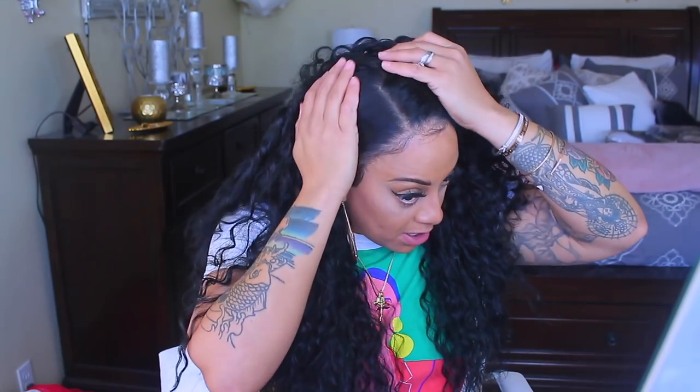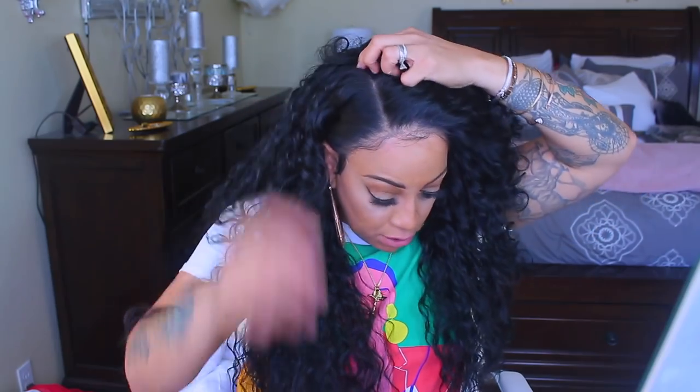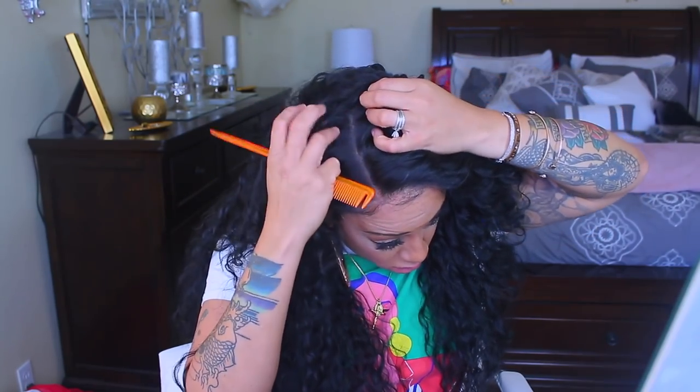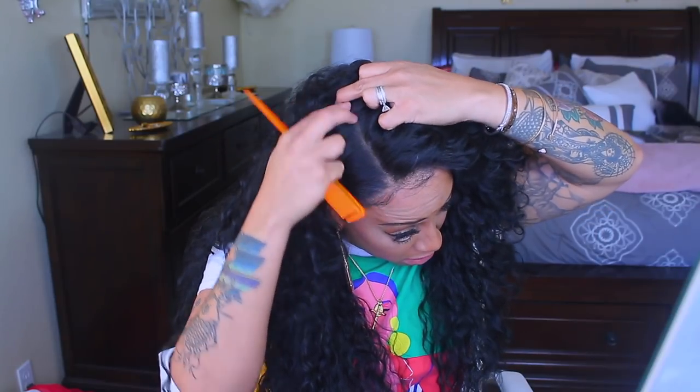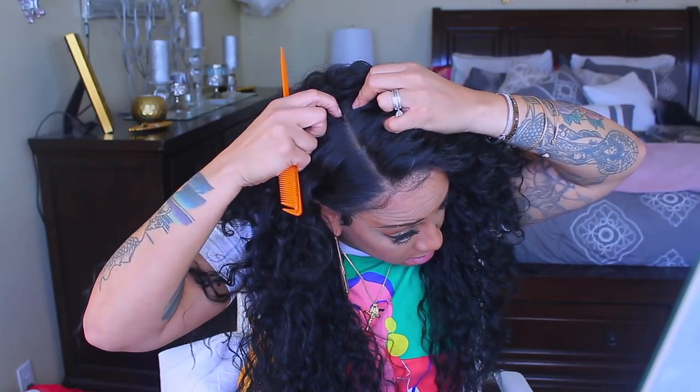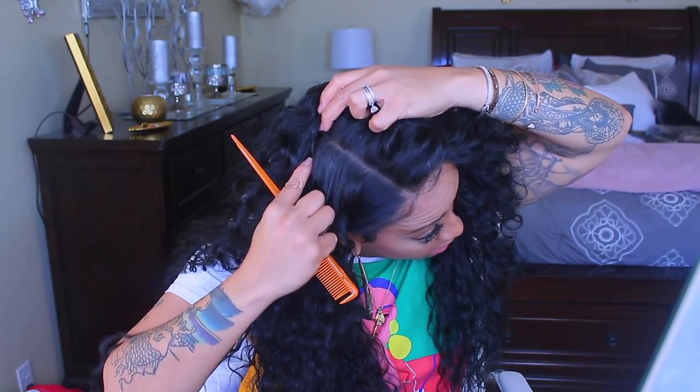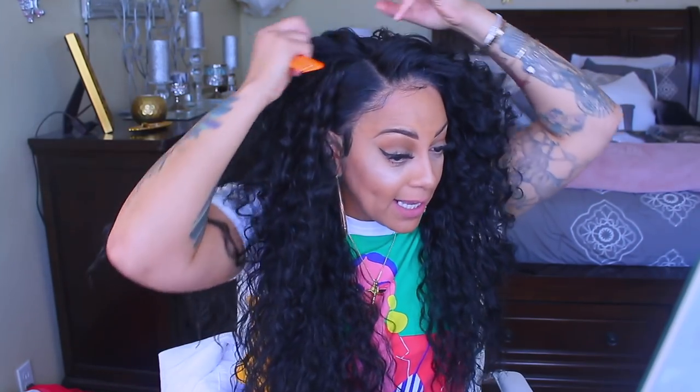And you see how much parting space there is. And it still goes back even further, okay? It's all the way back here, right? So it ends right here where my finger is at. All the way back here is where it's going to end. You're getting a lot of lace. And like I told you guys, you could part it anywhere where the lace is at, which gives you plenty of room for parting for a synthetic lace frontal.